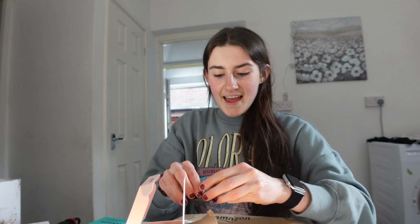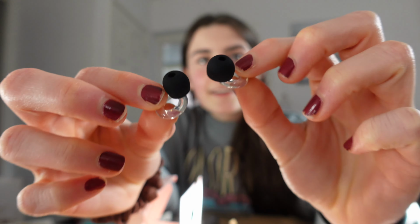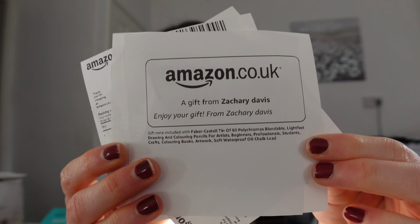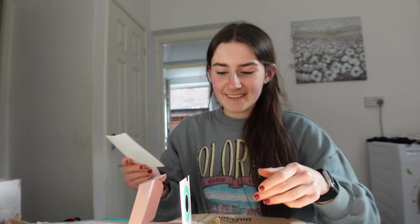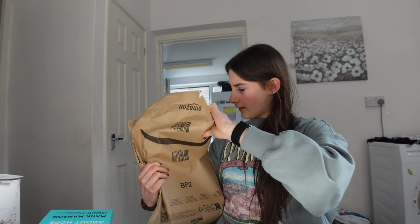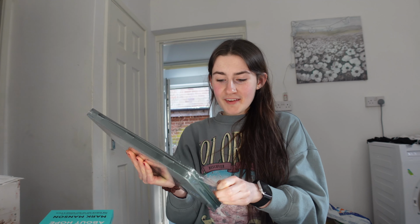Ah, yes. And they're the clear ones. They're clear with black. So they've got black so they don't get dirty, but then the loop bit's clear so you can't even see them. Oh, that's really good. Oh, they're amazing. You can't even see them. Oh, they're really good. Gift from Zachary Davis. Thank you.